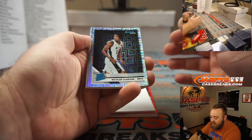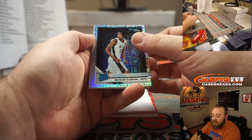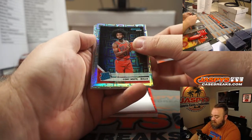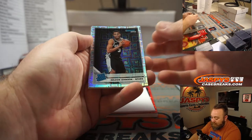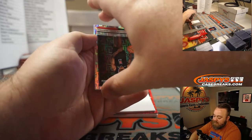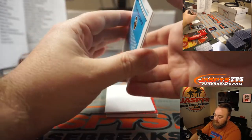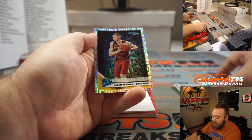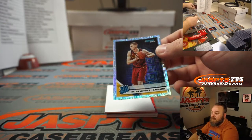Nicholas Claxton, rated rookie. Brooklyn Nets, Robert Runkle. Kobe White. Chicago Bulls, Jay Goins. Keldon Johnson for the Spurs, Robert Runkle. And Terrence Mann for the Clippers, Brad Newman. And Dylan Windler for the Cavaliers and Kevin Hall.